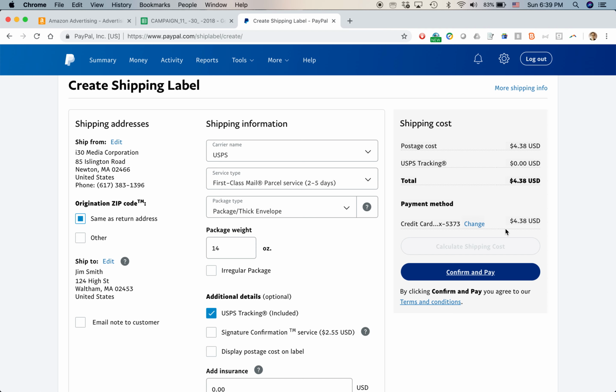I use a Mac. But the great thing about PayPal Ship Now is you can use it on any type of computer. Linux, PC, Mac, Windows, whatever. It'll still work. So if I was ready to buy the label, I hit confirm and pay, and then it would let me print out the label on ordinary 8.5 by 11-inch printer paper, but I use special sticky labels that feed right into my printer. I put the book in a package, slap on the label, and we're good to go.